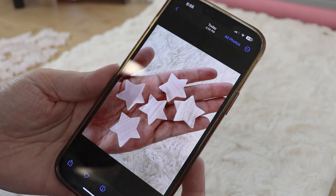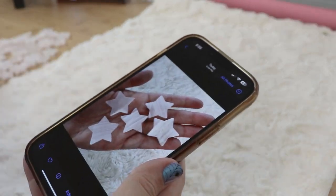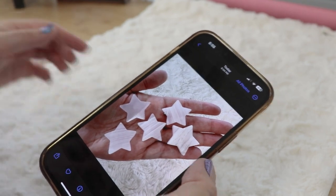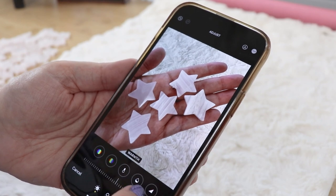Depending on the lighting, I have to adjust the picture a little bit because it can really make the crystals look different than they actually are. And I want to edit them to look as natural as possible. So these are looking a little blown out on here. Looks like it needs a little more warmth.